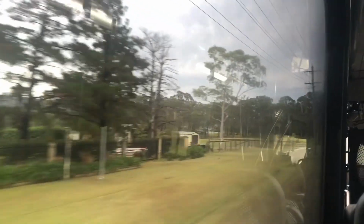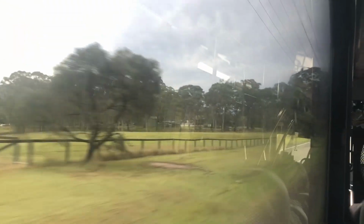Literally no cuts for this whole trip. Practically no cuts, so see how efficient this route is. Okay, efficient already.